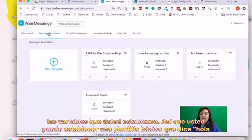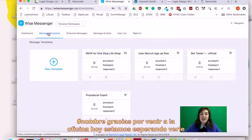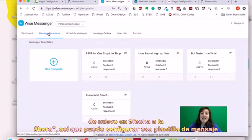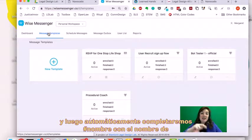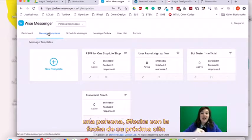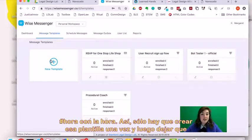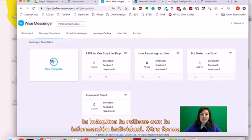So you can set a basic template that says, "Hello, #name. Thank you for coming into the office today. We're expecting to see you again on #date at #time." So you can set that message template up, and then we will automatically populate #name with a person's name, #date with the date of their next appointment, #time with the time. So it's an ability to set that template once and then let the machine populate it with the individual information.